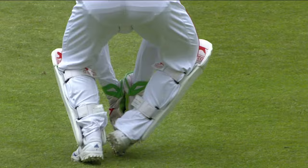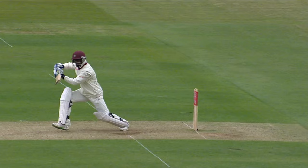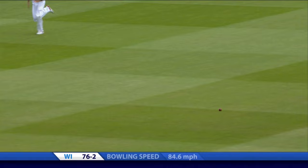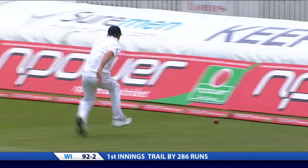That's a very nice little shot. Firm push. Now he's relying on the slope and his timing to take that to the boundary, and his trust is absolutely right. Good shot. A little bit short, it's pulled away, and pulled away very well. Another good, firm, solid push from Devon Smith. Just look how well he's timed it.